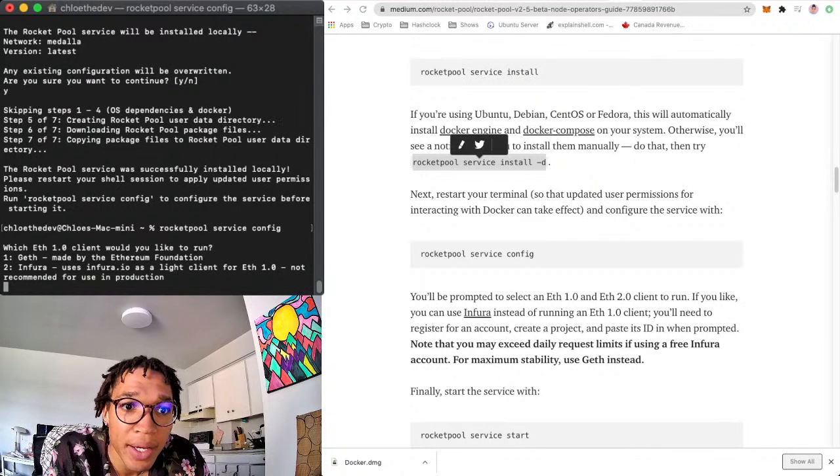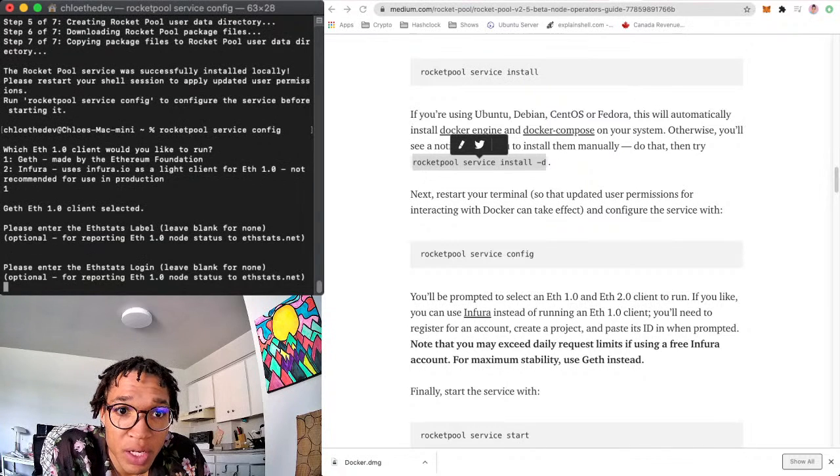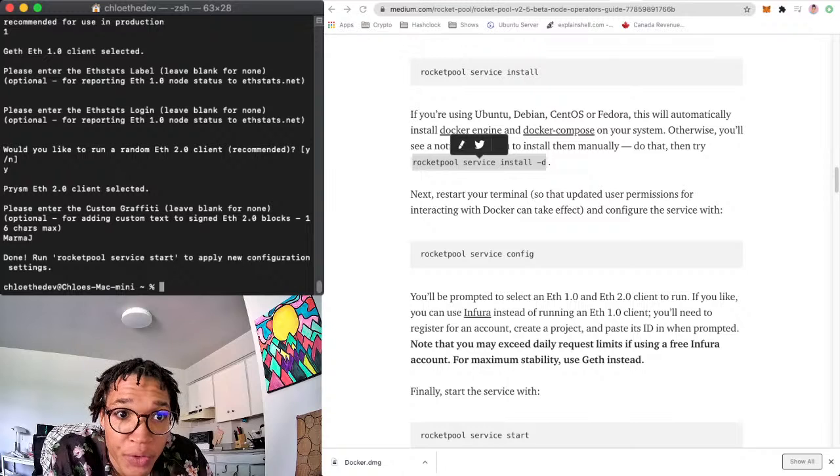Okay, it's asking which client. I'll use Geth, I guess. I don't think I have a Geth node. Okay, whatever. Please enter the ETH stats label. Leave it blank for none. Optional for reporting ETH1 node stats to ETH stats. Oh, blank. Please enter the fallback. Leave blank for none. Would you like to run a random ETH 2.0 client? I mean, can I choose the client? Sure. Custom graffiti. Marma J. Done. Run Rocket Pool service start to apply new configuration settings.